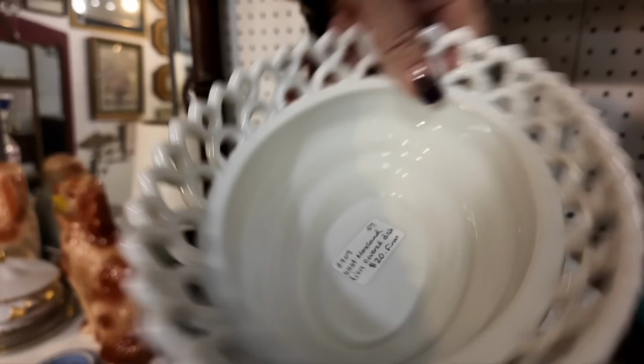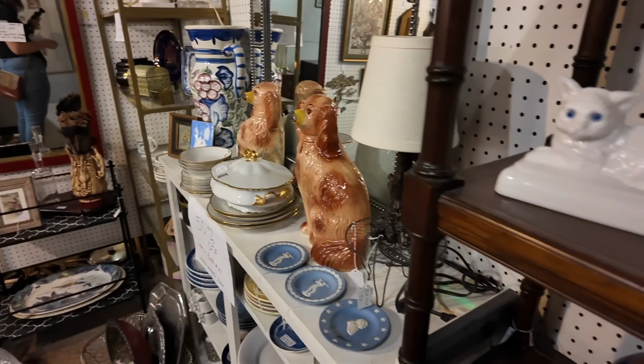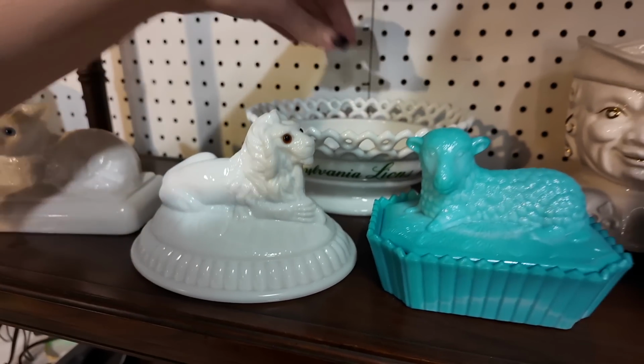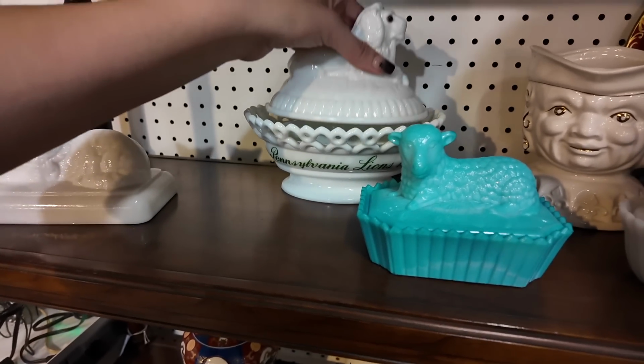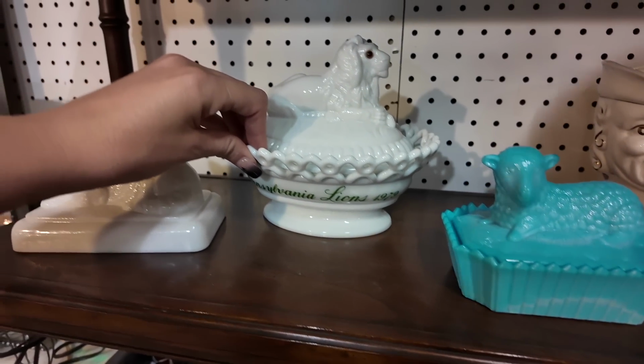$20? What? All right, it's $20 firm. Oh look, Pennsylvania Lions. It's a souvenir piece. Well, not a souvenir, but it's branded. So I think for that reason I'm gonna leave it. I don't know how much of an easy sell that would be, but it's really cool.